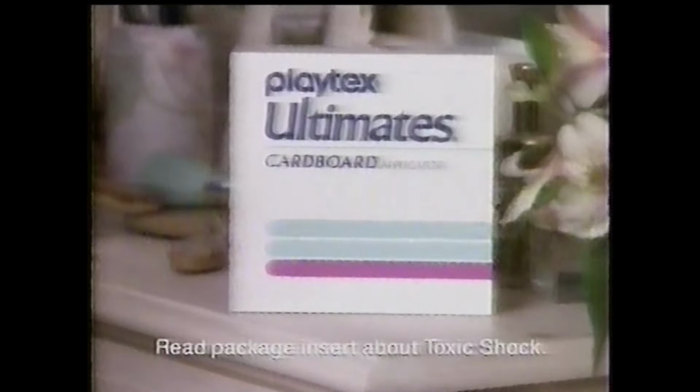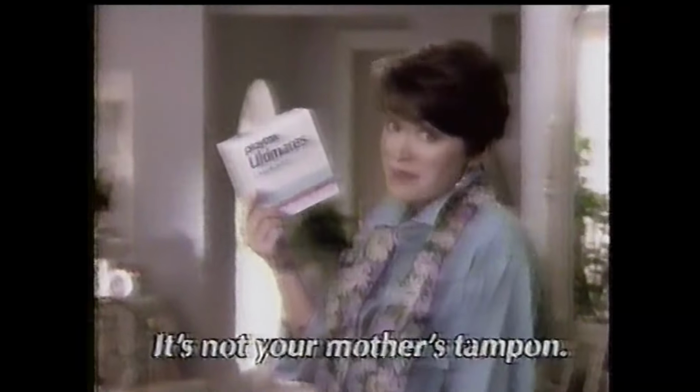I'll borrow my mother's earrings, her scarf, but my mother's tampons? No way! I found new Ultimates, cardboard applicator tampons from Playtex. Great protection, plus a curved cardboard applicator. Ultimates. It's not your mother's tampon.